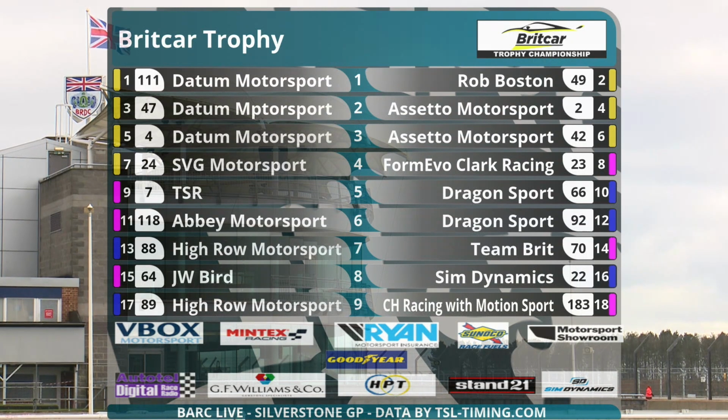Row 5, the number 7 TSR Golf. Mark Jones starts. Anthony Rogers will take over. Alongside then number 66, the first of the Clios, Reese Lloyd will be starting that one. Row 6, number 118, that's the Nissan 370Z. David May going first, Mark Skeets takes over. Row 6, alongside them number 92, the Dragon Sport Clio, Travis Coyne and Jake Hewlett.